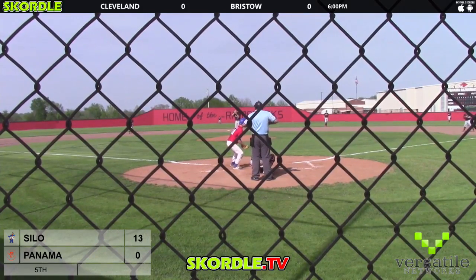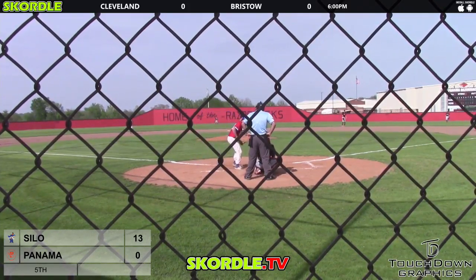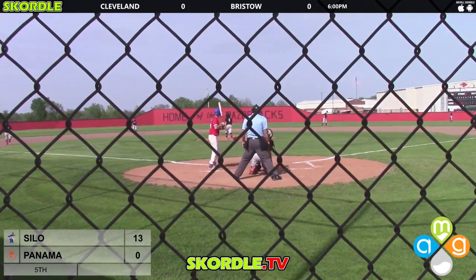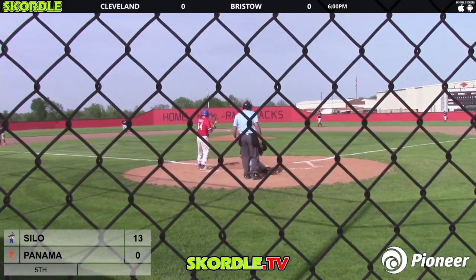That'll be Connor Cordell to hit now. Rebels have added four here in the fifth. Pitch inside, nearly hitting. Next offering, there's a swing and a miss. Silo continues to tack on offensively. Has scored in all five innings here today. And there's a strike called.